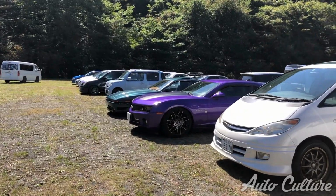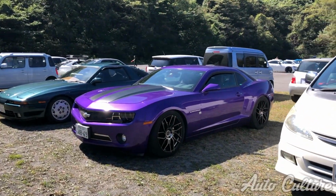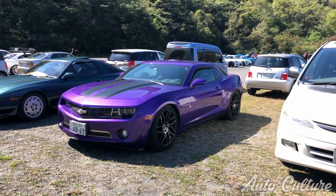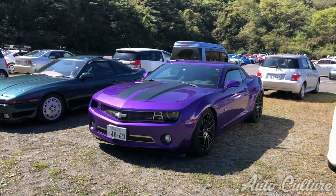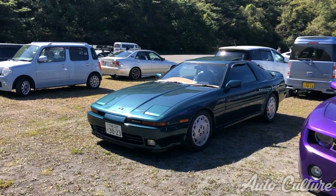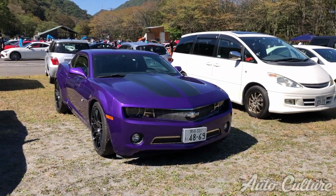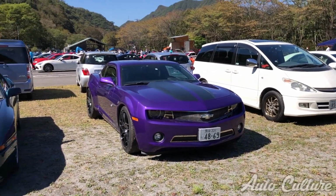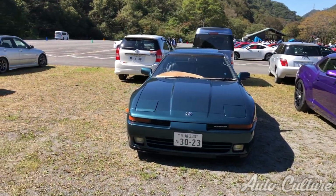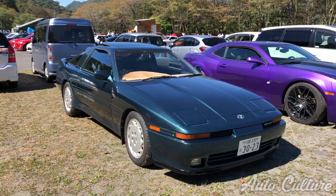Somebody mentioned in one of my previous videos that they wanted to see more muscle cars because I so ignored them. There are quite a few American muscle cars here, newer ones like this, but not super common, and not so interesting to me. But I really like this purple color on the Camaro. And I saw this Supra on the highway as well. Very nice, clean 70 Supra right there.